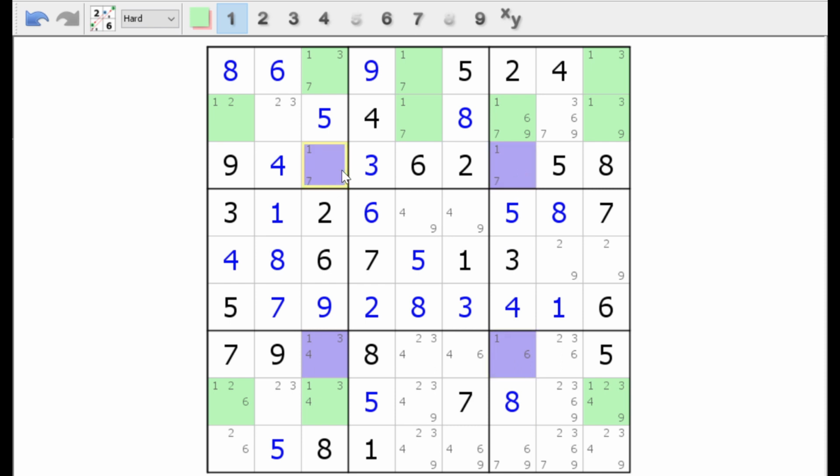I'm going to color the candidates. So in an X-wing, what you're looking at is we have two rows, row 3 and 7. There's only two possibilities for 1 in both of those, and they lie in the same columns. So that makes our X-wing. And now we can eliminate all the other 1s in those columns that are not in rows 3 and 7, because it's going to be a 1 here and here, or here and here. So that can't be a 1. That can't be a 1. That can't be a 1.